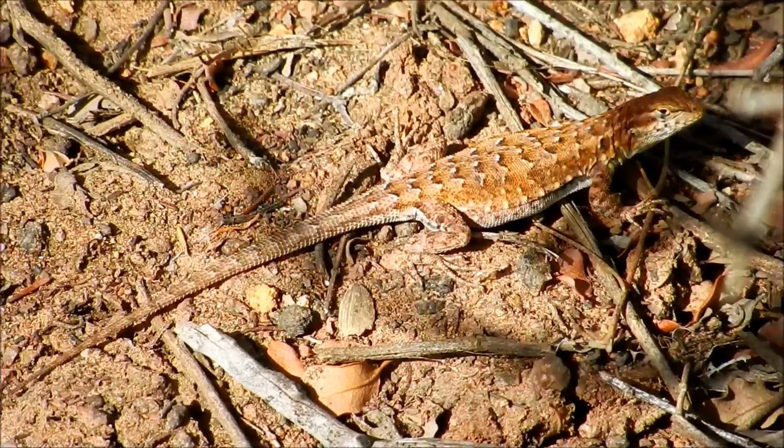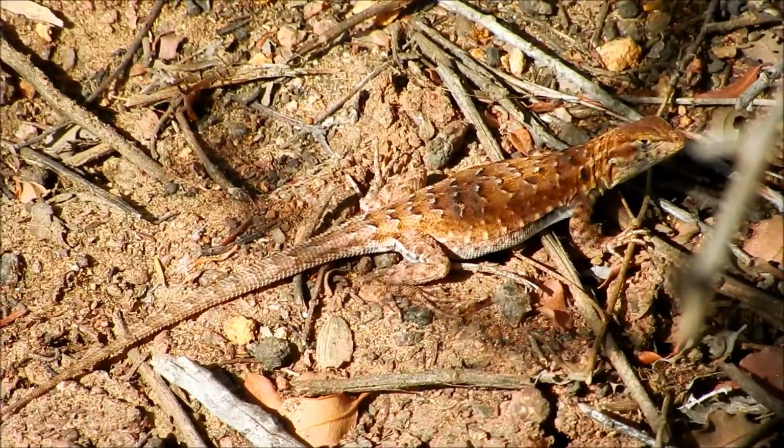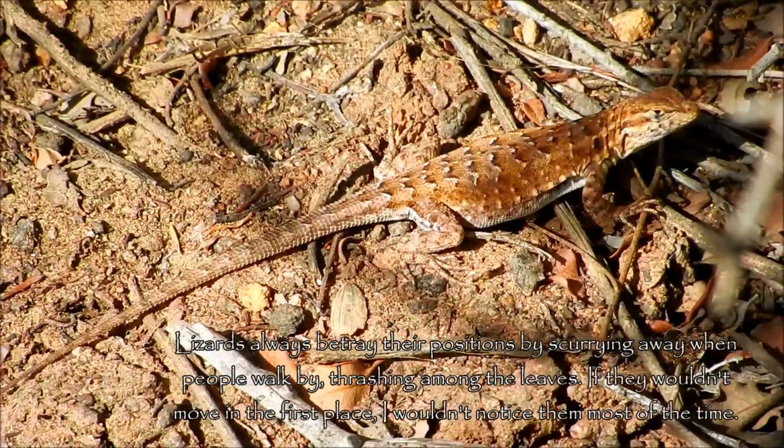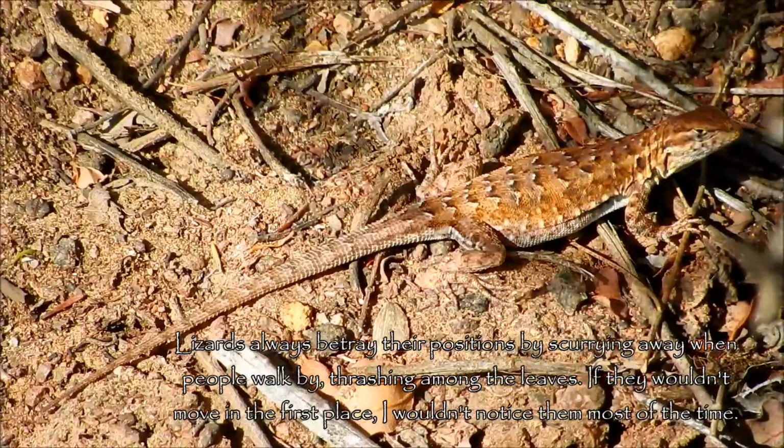And finally, some lizard footage, since I always see these little creatures scurrying around. And this one is really well camouflaged. It's figuring if it doesn't move, I can't see it.